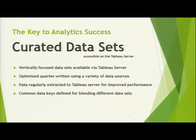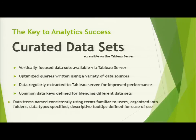Common data keys defined across all of the data sets. So if we have WIP information and moves information, I want to be able to have, for example, the lot number as a data key that I can use for blending the two data sources. If I need 5 fields from this data source and 3 fields from that data source, I want to be able to have some common framework for blending them together whenever I need that. So be able to ensure that you've got some blending keys within all the data sets that you pull together.